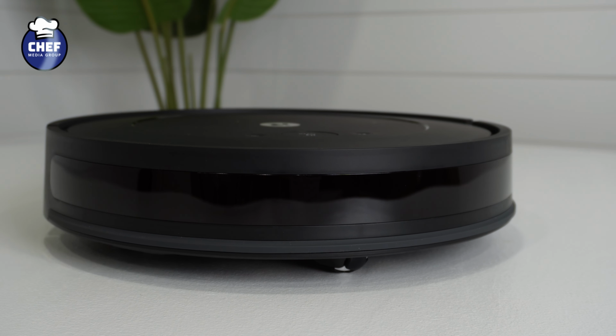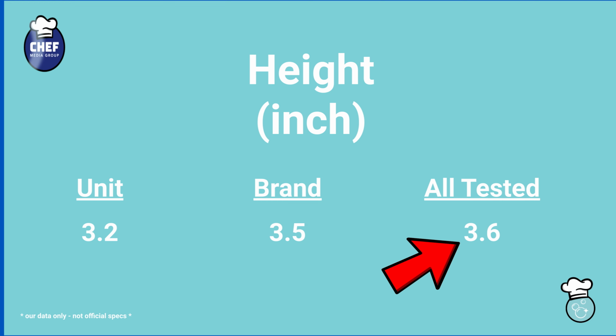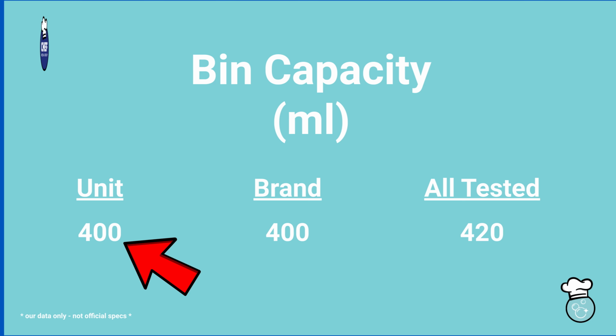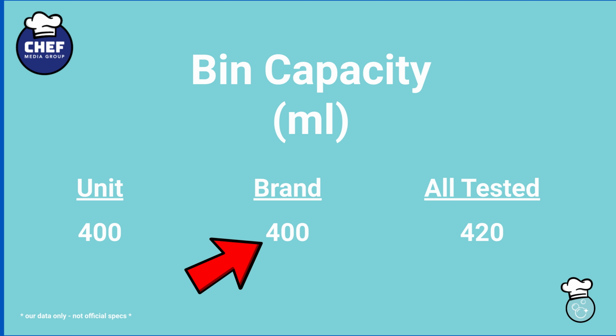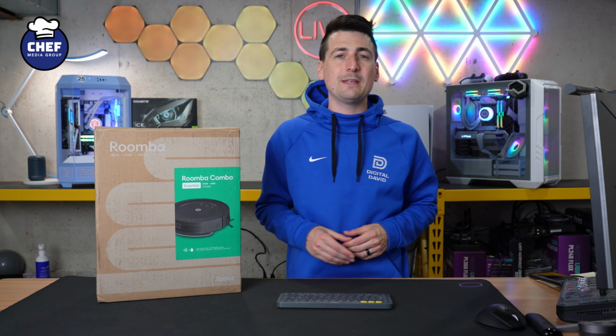Moving right along to height, measured in inches, 3.2 inches for the height of this Roomba. The brand average is 3.5, and your typical average RoboVac is going to be 3.6. Next, let's talk about bin capacity measured in milliliters. This has a 400 milliliter dust bin compared to the average Roomba of 400 milliliters, which is great. The overall average RoboVac has 420, so we're about 20 milliliters shy.